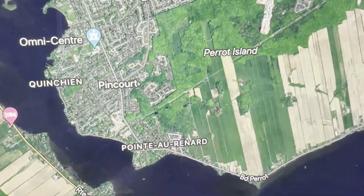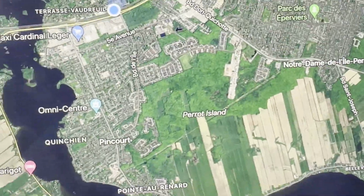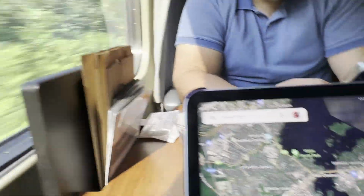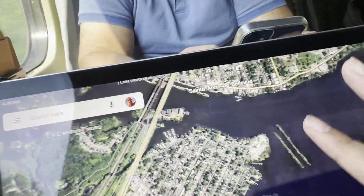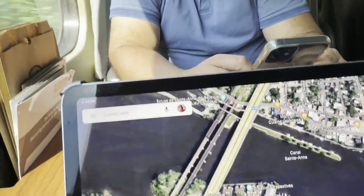Pretty soon, and then Montreal, the Gare Centrale, which is Montreal's station, should be not too long after that. Alright guys, never mind. This is not Ile de Montreal. This is actually Perrot Island. I don't know if I'm saying that correctly. It says it right there. P-E-R-R-O-T, Perrot Island. Once we cross this bridge right here, then we'll be on the Ile de Montreal.